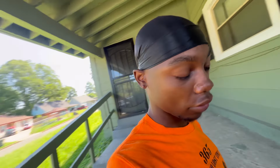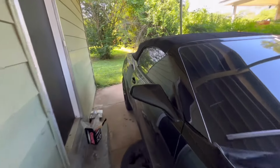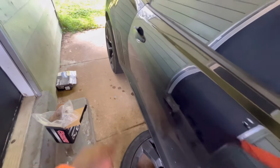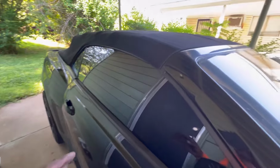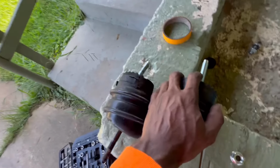So I'm about to have it matte, just a match like this. And if I get the side skirts, I'm gonna have them matte black. I don't want to have everything gloss, even though it'll be cool, but I'll have it matte. But I'm gonna go ahead and pop this boy on.